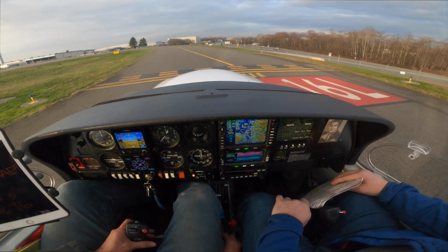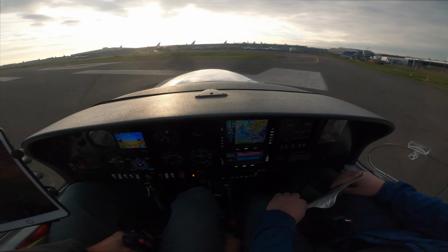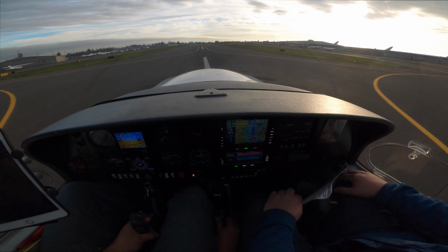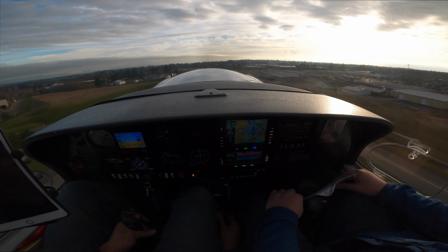Paine Tower, Diamond Star 243 Delta Sierra, holding short of 16 left at Foxtrot 1, ready for IFR departure. Diamond Star 243 Delta Sierra, Paine Tower, runway 16 left, cleared for takeoff. Cleared for takeoff, 16 left, Diamond 3 Delta Sierra. Runway heading.